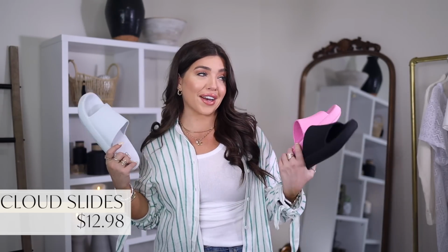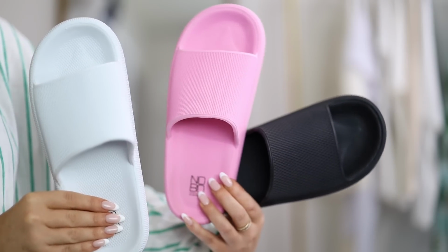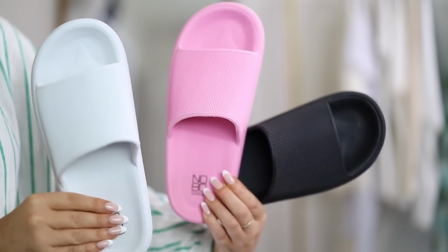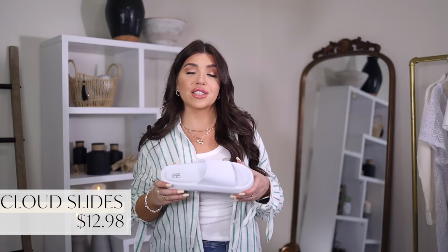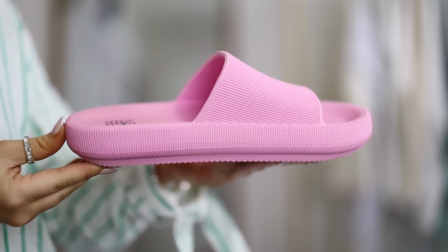Up next are the cloud slides that I've shown quite a bit. I'm clearly a big fan of them. I have them in 3 colors. These did start trending last summer and they are still picking up plenty of steam. The designer versions of these can be very expensive and the Walmart ones are under $13. These do have a chunky feel and I love these for a water shoe or a pool slide.